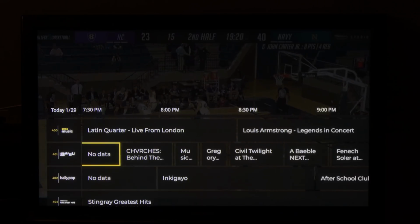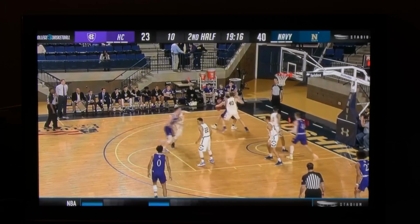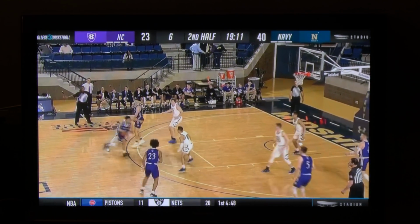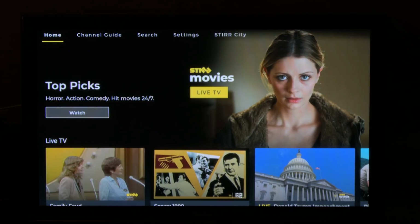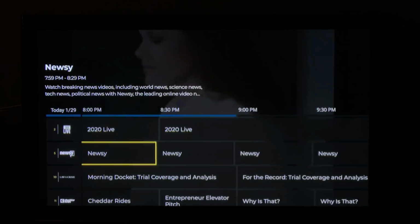One thing that's kind of confusing is when you have the guide up and you press the back button, that brings you back to the show that you're watching. So this is pretty cool. So you would think if you press the back button, it'll get you back to the guide. But if you press the back button, it sends you back to the home screen. And so then you have to go up to the channel guide, and guess what? You're all the way at the beginning.